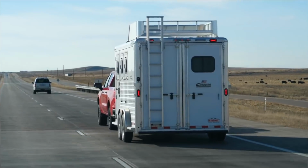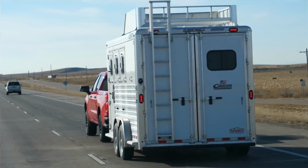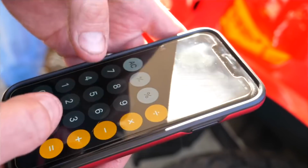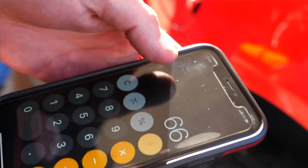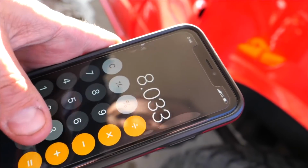This is interesting. It's weird. We're on the same day we did the Gladiator, and there's no wind, but I'm getting a little more sway with this. Really? Which is kind of weird. It's a little longer truck. It's a wider truck. You'd think it'd handle a little better, but I'm hanging on to it. But I'm feeling a little bit of movement back there. Now 66 miles, same route. 8.033.